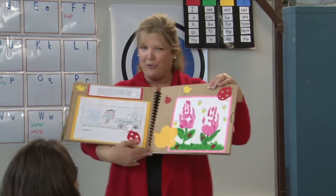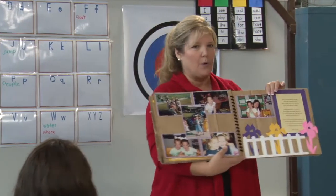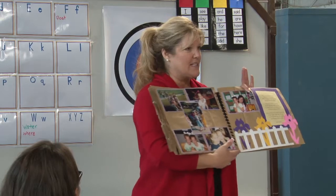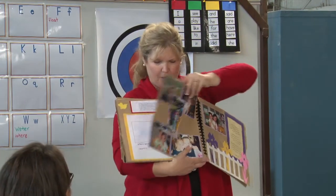Another thing we're going to hopefully have you guys do is take pictures along the way. So at the end, there will be a page that they can have pictures on here. Again, it's culminating. And again, this is 10 years old and it still looks pretty good. And we do go through it. And I think it was this one. I'm going to go back.